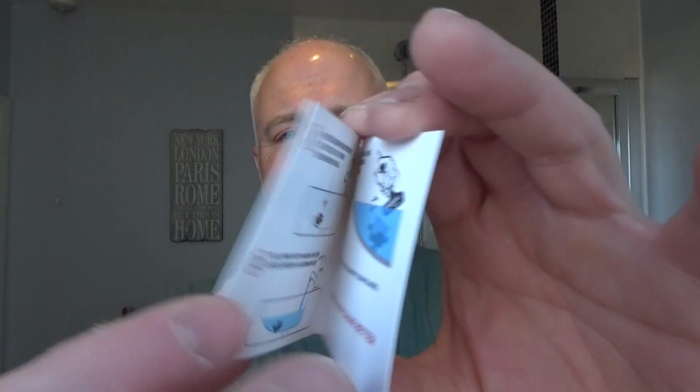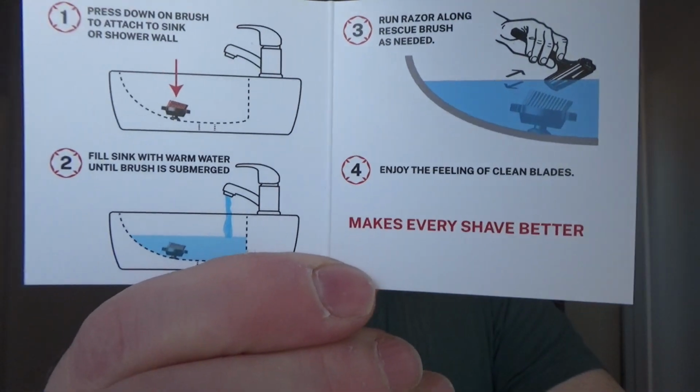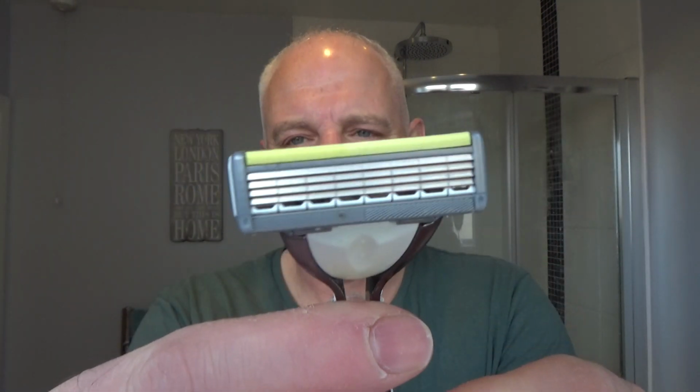Let me show you the little booklet. There it is. It shows you how to do it: place it in, fill it with water if it gets clogged. Now, I'm just going to do the first pass with a cartridge razor, my old Wilkinson Sword cartridge that I used before I started shaving this way. This is probably about 10 years old, the Wilkinson Sword Quattro, the 4-blade thing.